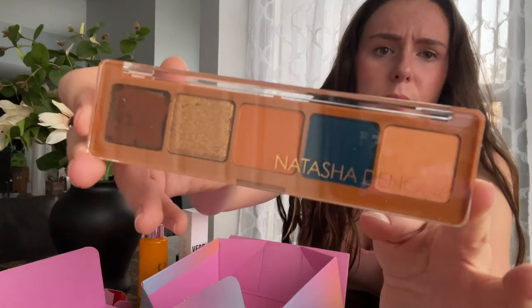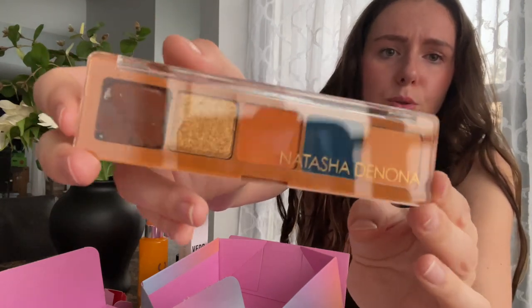I love this palette, really, really pretty. I would say the blue is probably gonna be a little bit difficult to use, maybe for Halloween or doing a crazy look or something, but it's really, really pretty. And it just, to me, it calls like gold goddess.